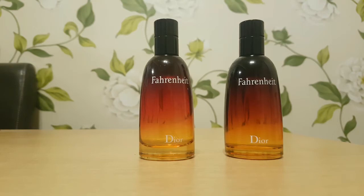When you smell this, you'll get a heavy dose of violet leaf and that burnt gasoline smell which Fahrenheit is known for. And people are claiming that was taken away from the fragrance. Okay, so that may have been true in perhaps earlier formulations, but people are saying from 2015 onwards, the fragrance has been taken back to its roots.